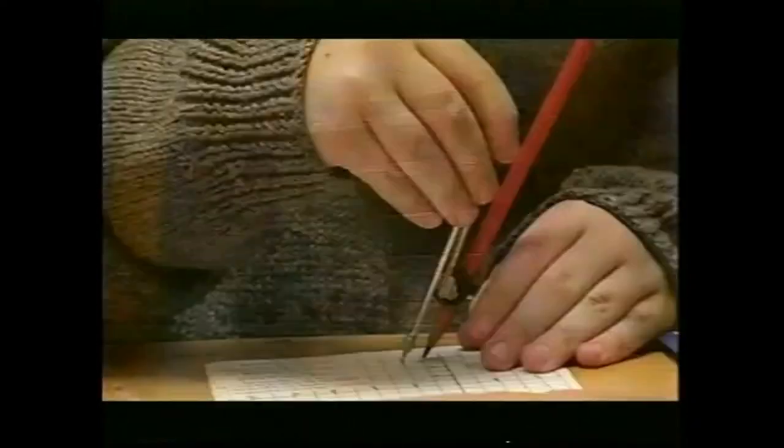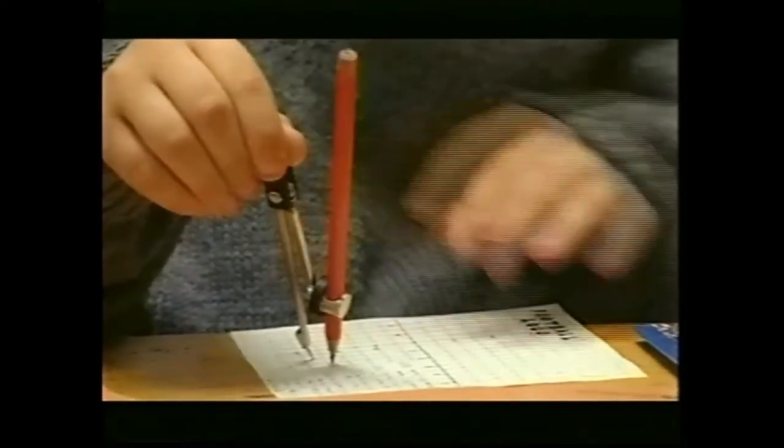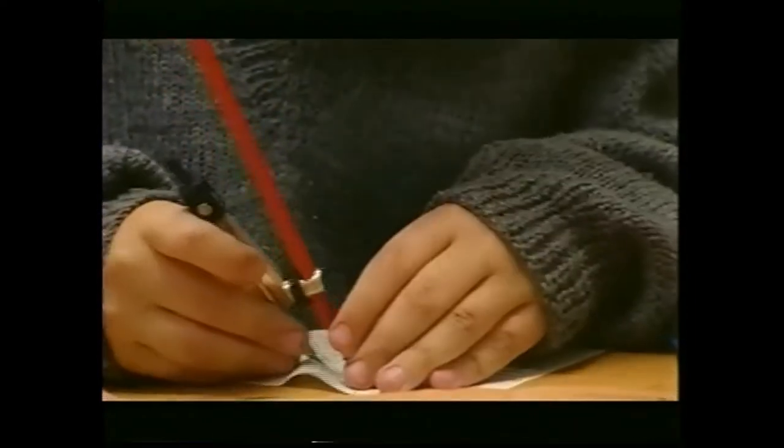Now, let's have a look at the first circle. OJ, tell me what the first circle is on the instructions. Radius 1.